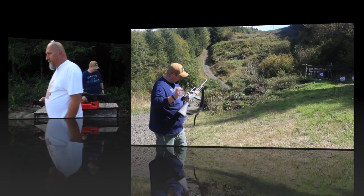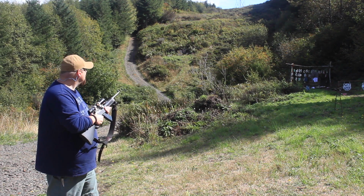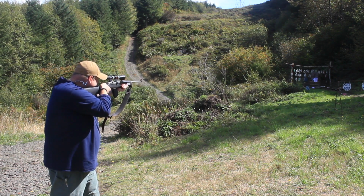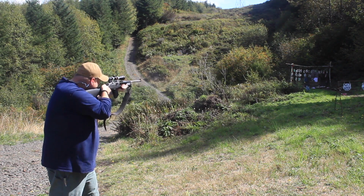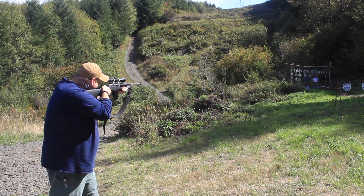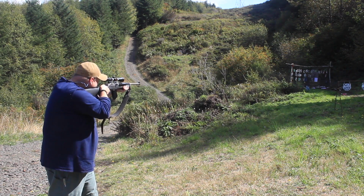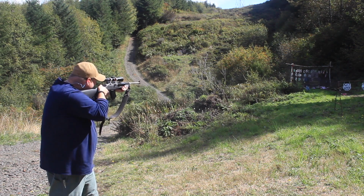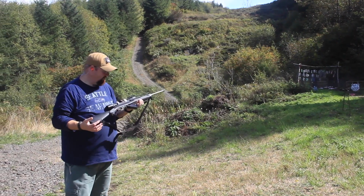Okay, there we go. I like the safety. It's very reminiscent of an M1. Okay, first shot's fired. Pretty nice. I like that.